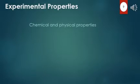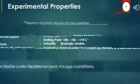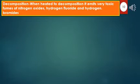Experimental properties, chemical and physical properties. Physical description: boiling point 347 and 358. Solid: melting point 188, 182, and 178 degrees centigrade. Color or form: fine white to off-white powder, sparingly soluble in water and soluble in ethanol. Stability and shelf life: stable under recommended storage conditions. Decomposition: when heated to decomposition, it emits very toxic fumes of bromides, nitrogen oxides, hydrogen fluoride, and hydrogen.